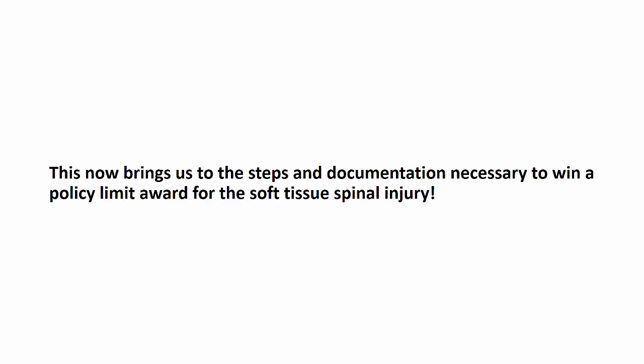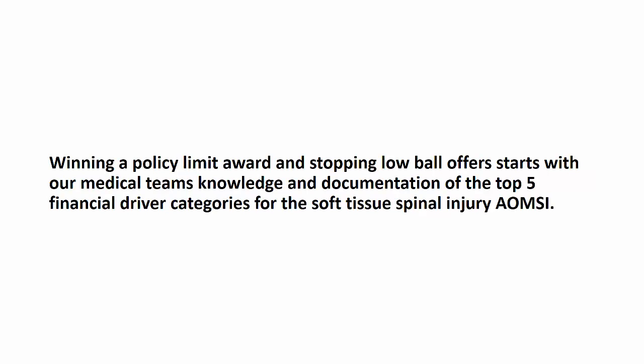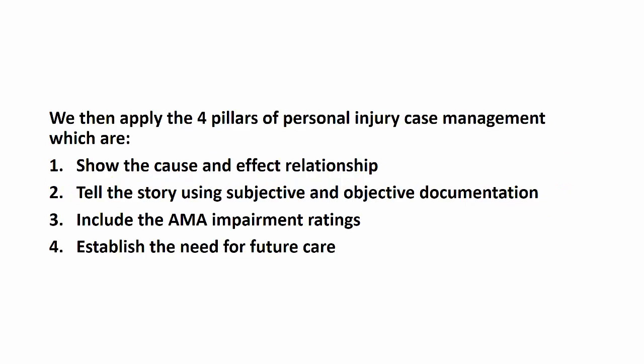This now brings us to the steps and documentation necessary to win a policy limit award for the soft tissue spinal injury. Winning a policy limit award and stopping lowball offers starts with our medical team's knowledge and documentation of the top 5 financial driver categories for the soft tissue spinal injury AOMSI.